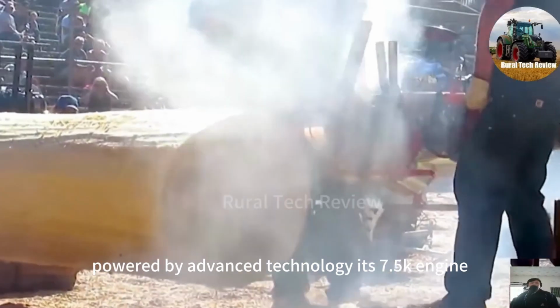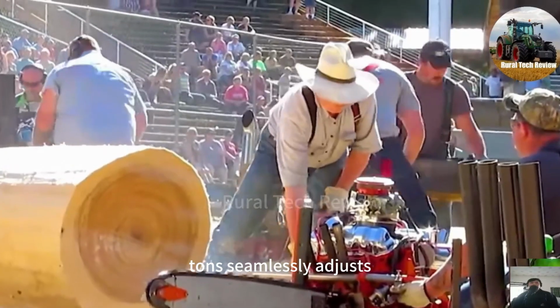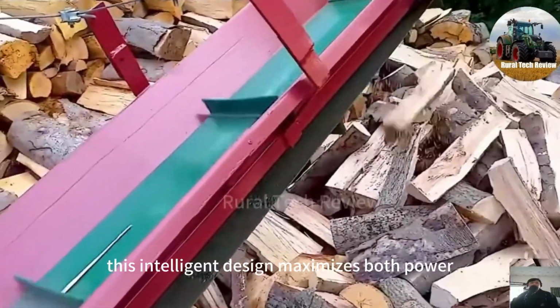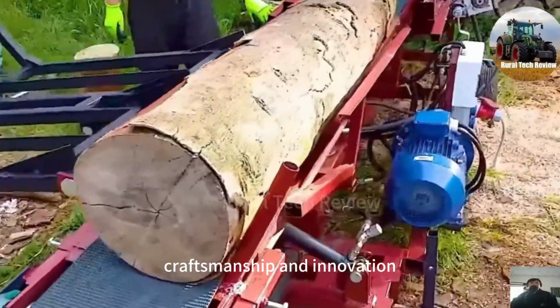Powered by advanced technology, its 7.5 kilowatts engine, combined with a 20-inch directional force of up to 12 tons, seamlessly adjusts pressure throughout the cutting process. This intelligent design maximizes both power and precision, making it a prime example of expert craftsmanship and innovation.